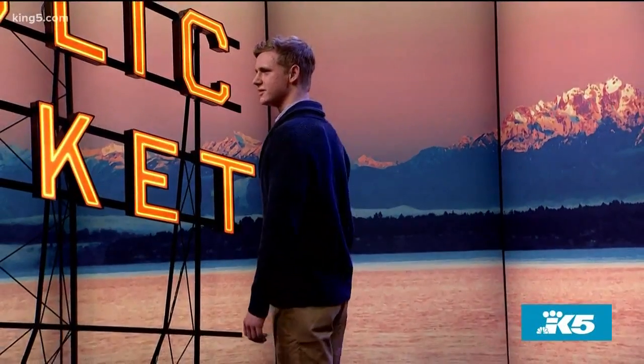Wow. So it doesn't need to be this very expensive new change. You can pick up a little color here and there inexpensively. The sweater is from Gap.